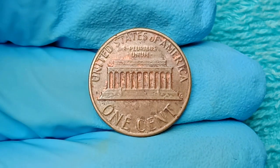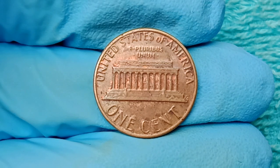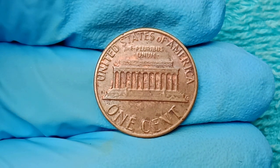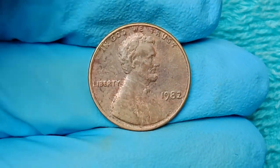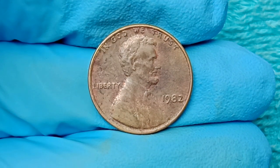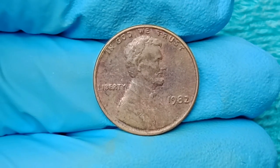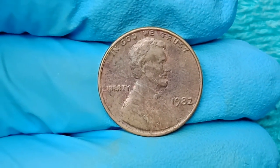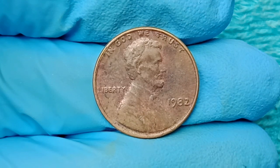And among these varieties are both large-date and small-date versions from both the Philadelphia and Denver mints struck on both copper and zinc planchets, which makes 1982 an incredibly complicated year for penny collectors. And it is within this chaos that the legendary error pennies of 1982 were born, including a handful of coins that were struck on the wrong planchet, struck using mismatched dies or otherwise affected by critical minting failures that would never happen in ordinary circumstances.